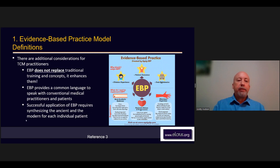And then the last little bullet here, successful application of the evidence-based practice model for TCM practitioners, right? It really does require this synthesis of the ancient tradition, which is beautiful. It's wonderful. So much wisdom and knowledge in there, right? But synthesizing that and the modern, right? The modern research that we're just learning now for each individual patient. And this might be a little bit of a tall order, but if we practice it, we can do it.